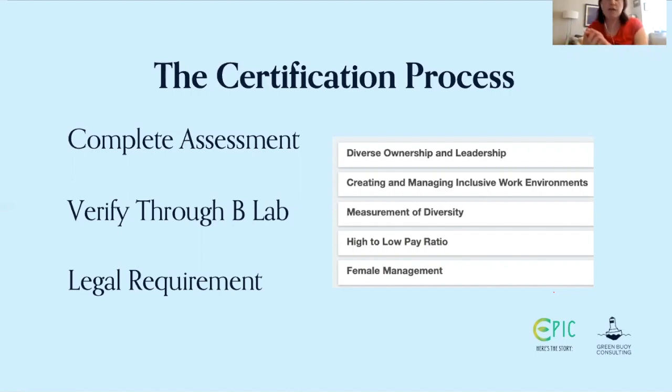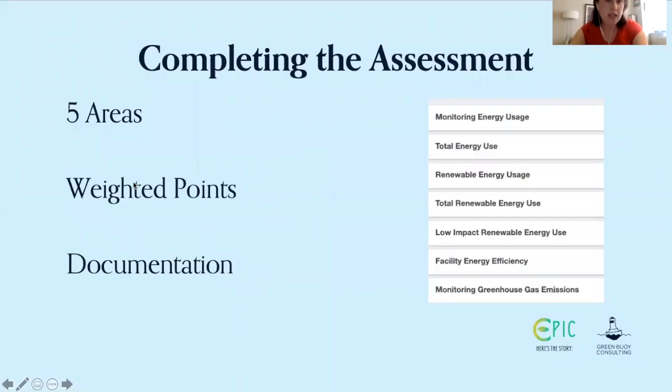So when you've completed the assessment, as you're going through it, it will show you how many points you're at, how much each one is worth. Once you have enough points, you apply. B Lab reviews it, and then you meet with them to go over the application, make sure you're at 80, and then you go back and forth with them, and then the legal requirement is next, and then you're approved. So I'll go over each of these in detail in the next few slides.